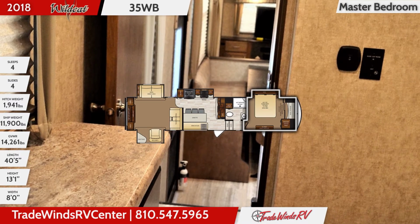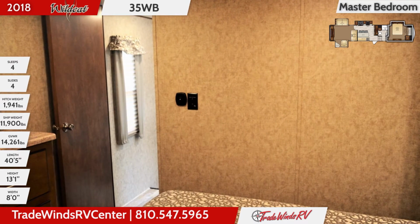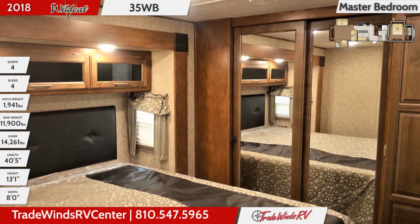Your front master bedroom of the Wildcat contains a closet with mirrored sliding doors, a cupboard with washer and dryer prep, a dresser, carpeting, overhead cabinets with glass inserts, and a queen-size bed with a bedspread and headboard.